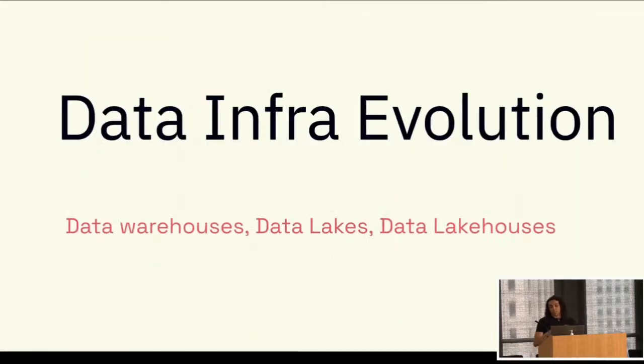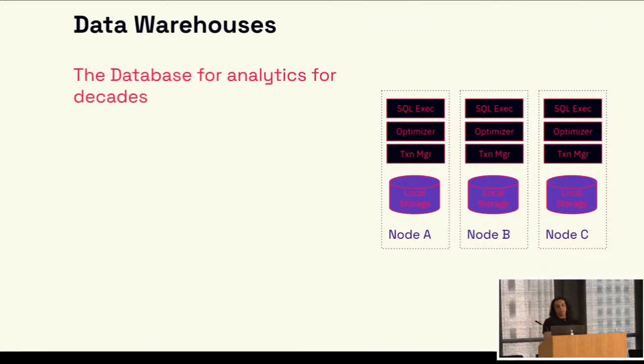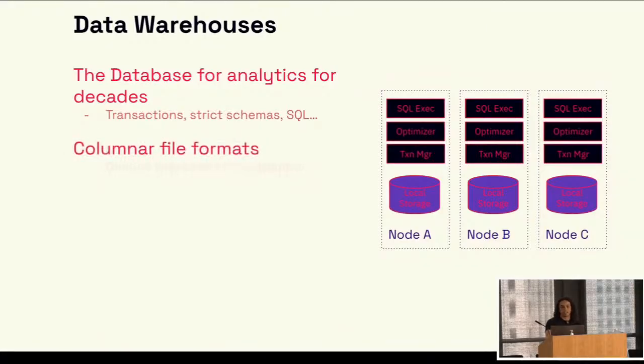I threw a lot of terms in there, so let's spend a few minutes talking about what a data lakehouse is and why the world needs one. At least I needed to figure that out when I joined the company. We all know data warehouses. We've traditionally used data warehouses for analytics. They help with transactions and store data in columnar file formats.